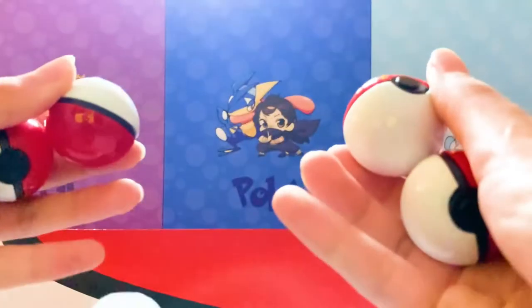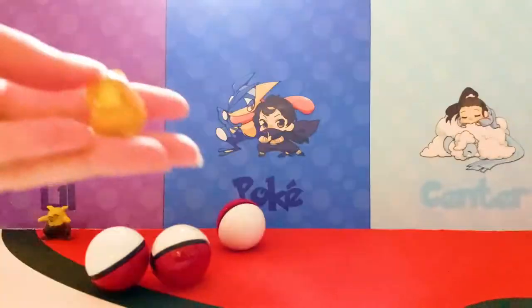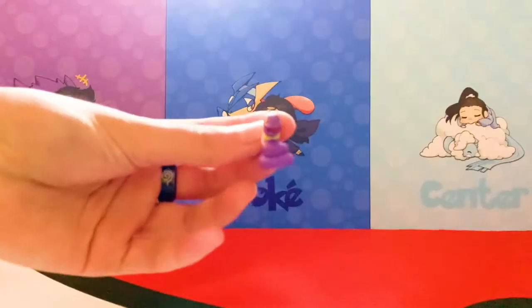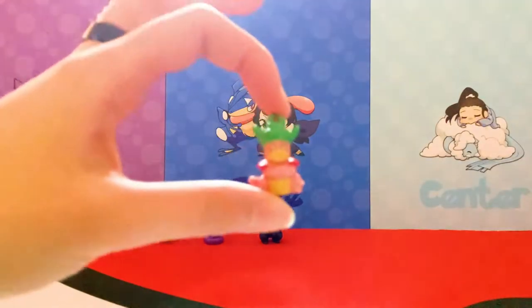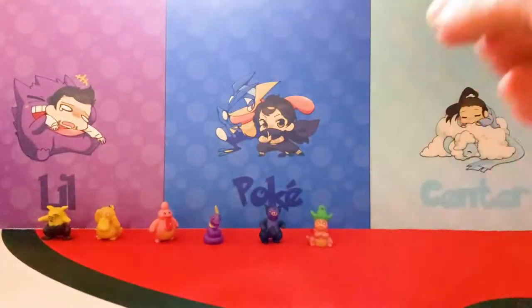And from the sound of it, the stuff inside. Got a drowsy Psyduck, Lickitung, Ekans, Grumpig. Last one is Slowking. You've got a nice little Pokemon army. Not now, because we're on the open last.